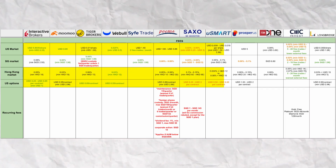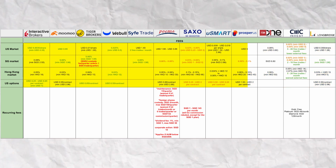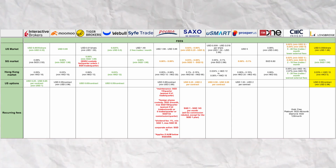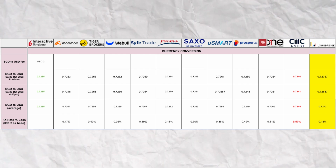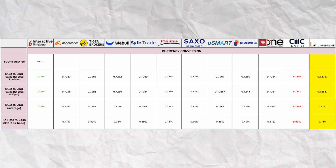Okay, let's summarize the fees. As you can see, other than the Singapore market, where Longbridge is one of the cheapest brokers, for all the other markets, Longbridge is not the cheapest broker due to its minimum fee. However, what's good is that Longbridge has a better conversion spread as compared to other brokers, which will help to offset some of its higher fees.